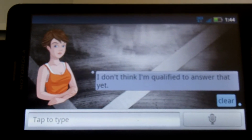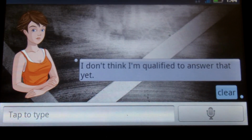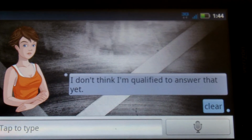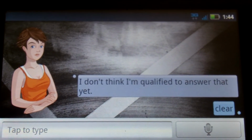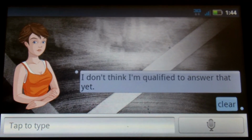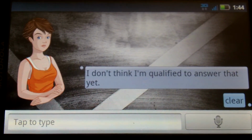Assistant is an application that's, I'm not going to say comparable to Siri for iOS 5, but if you have an Android device and you want to play around with a personal digital assistant or an intelligent assistant, it's worth trying out.